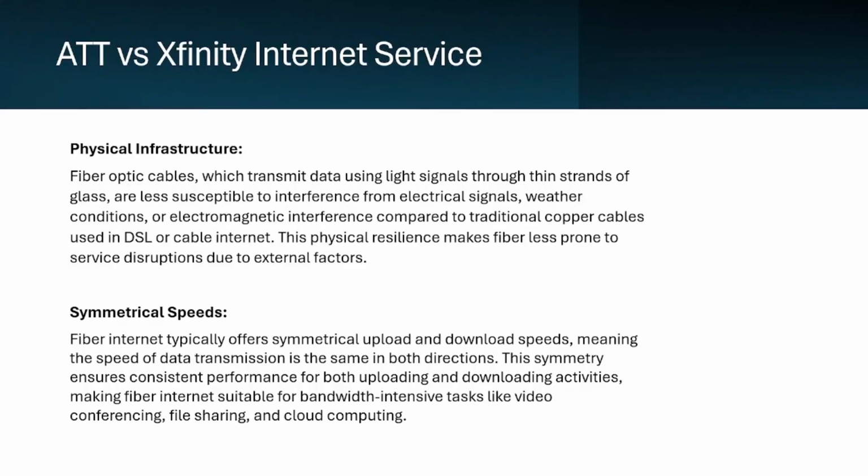Fiber internet is generally considered to be highly reliable due to the nature of its infrastructure. Here are some reasons why fiber internet is known for its reliability. Fiber optic cables, which transmit data using light signals through a thin strand of glass, are less susceptible to interference from electrical signals, weather conditions, or electromagnetic interference compared to traditional copper cables used by cable internet providers.